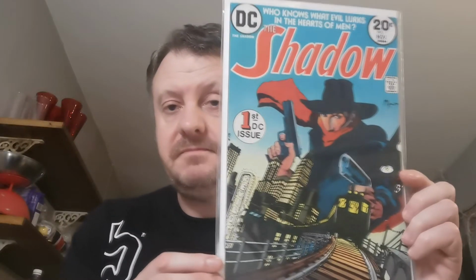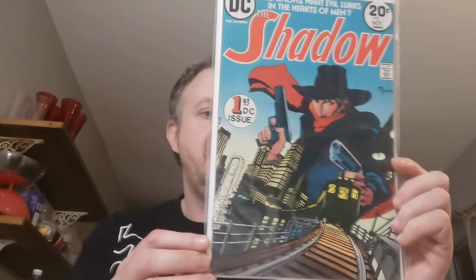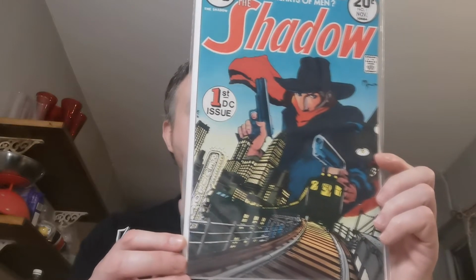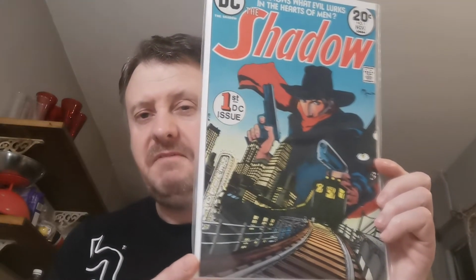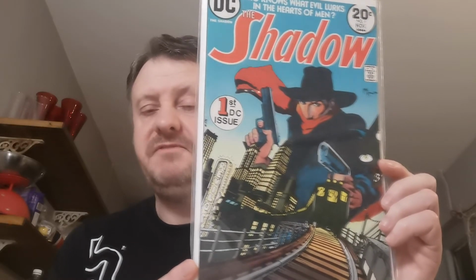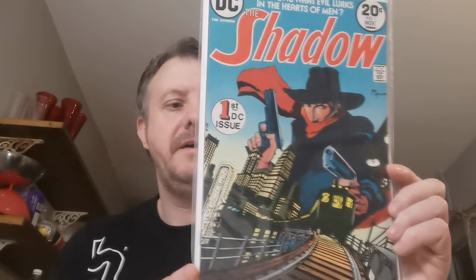Up next, we have Shadow, issue number 1. I remember the film. I think it was starring Alec Baldwin. I think I own it in my collection, so I had to get this issue. This is the first appearance of the Shadow, Kent Allard, a.k.a. Lamont Cranston, in DC comic books. Yeah, I believe before he appeared, was it in Charlton? I'm not 100% on that, but I paid £15 for this copy, and that was in Excelsior in Bristol, early 2019.